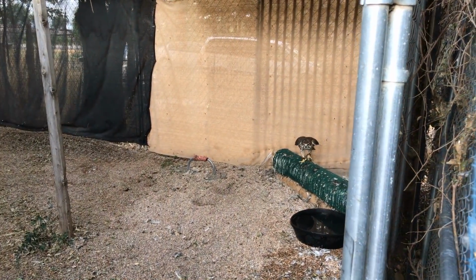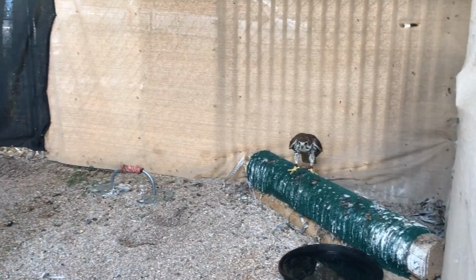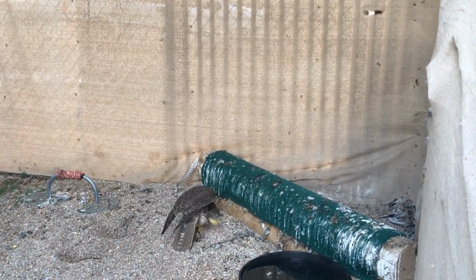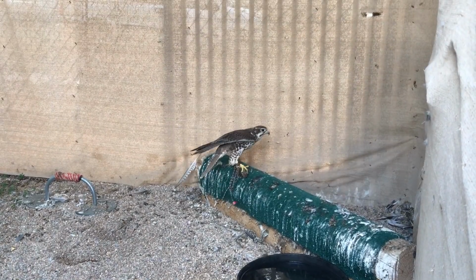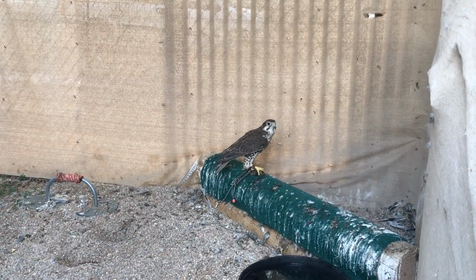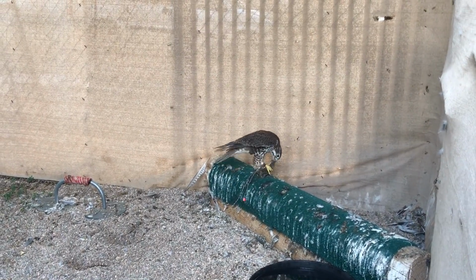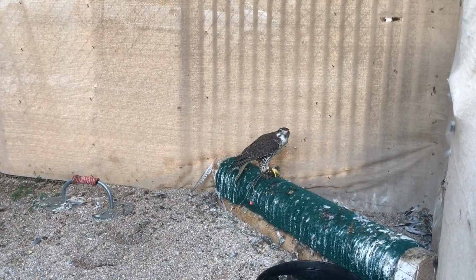And Cirrus, pretty little Cirrus. I know, it's breakfast time, huh, baby? There you go. And she's happy to have her breakfast. And again, growing lots of new feathers.